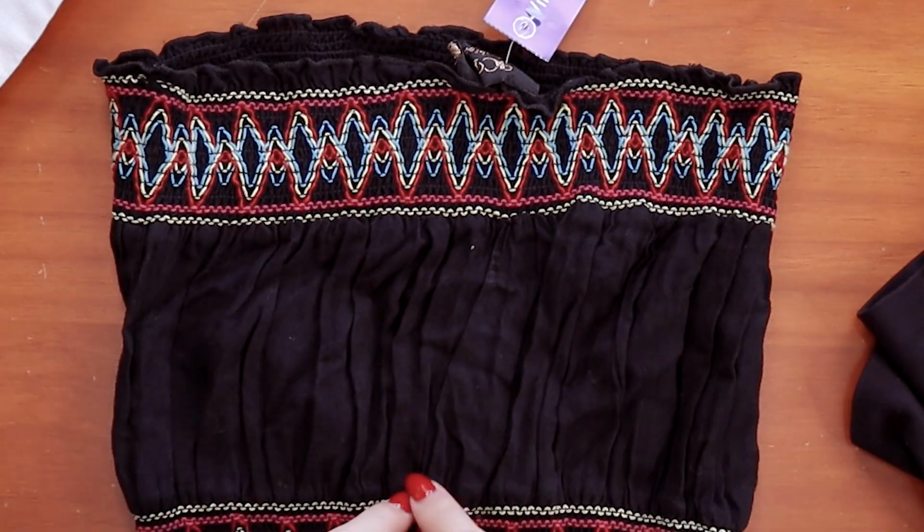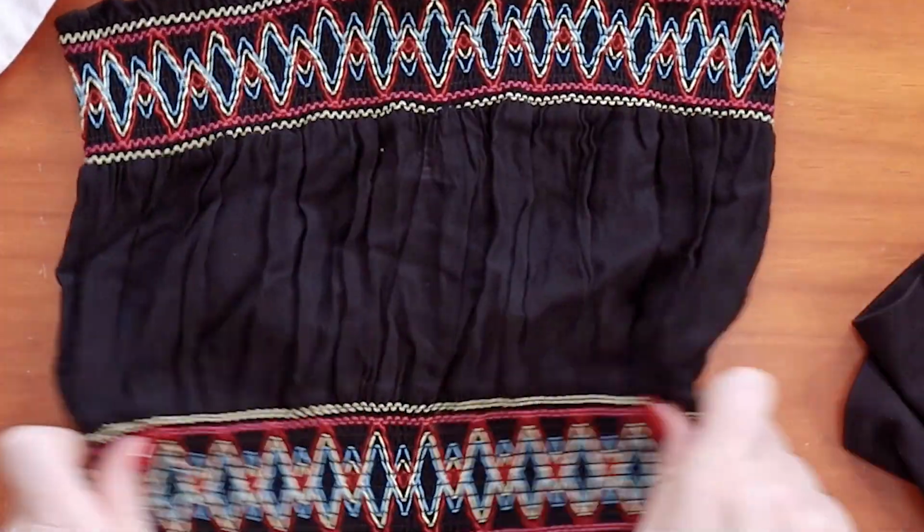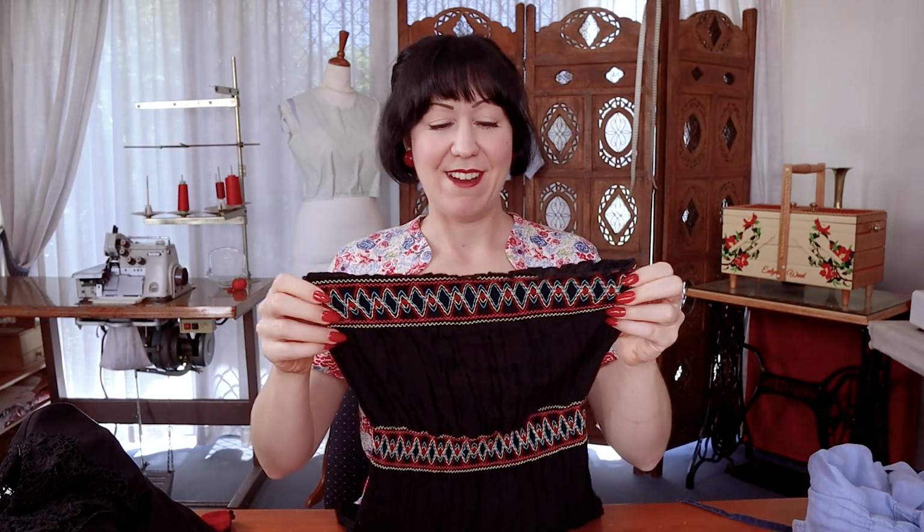So I can unpick this, and then I can even sew them together or use them separately, but they'll still stretch and I'll be able to put them together, maybe as a neckline design around a little peasant top, or I don't know, it won't quite fit me entirely around, but there'll be lots of different uses for that. So have a real close look at things like that. You might be really surprised.